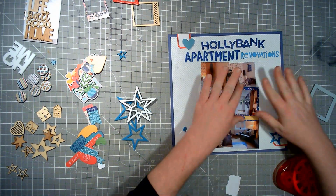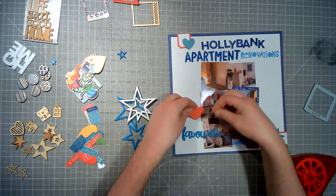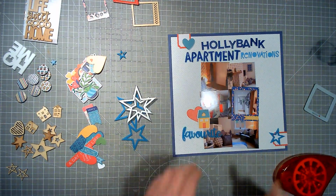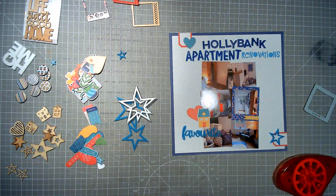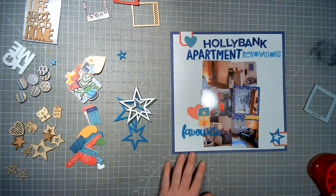Okay, so I'm going to stick that over there. Then we're going to have this heart and house there. I love it. It's kind of monochromatic without being monochromatic.